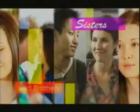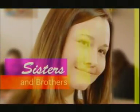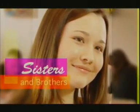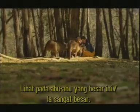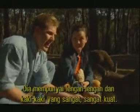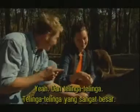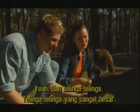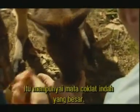Come on. Look at this big grey one. He's massive. He has very, very strong arms and legs. And a big strong tail. Yeah, and ears. Very big ears. Its fur looks very soft. It feels soft on my hand. It's got beautiful big brown eyes.